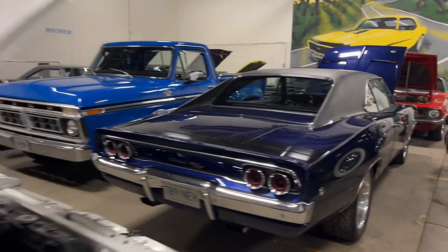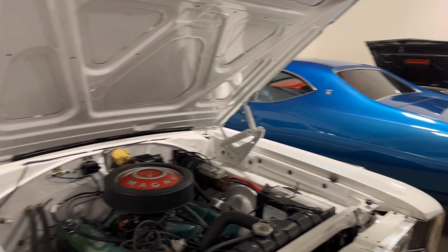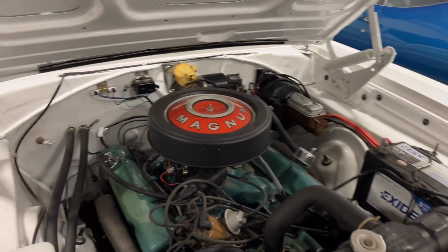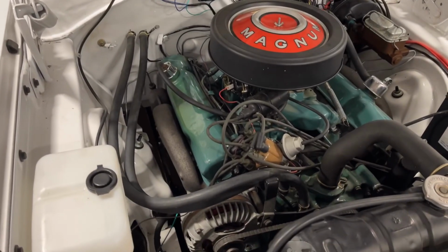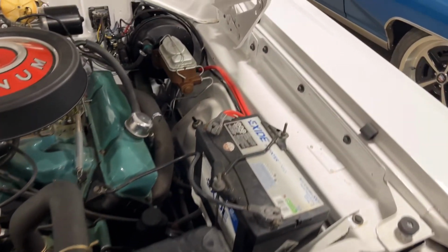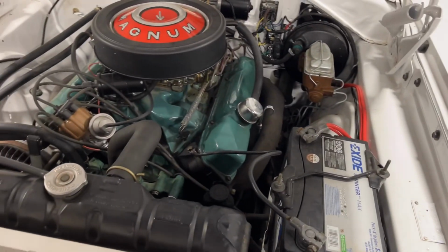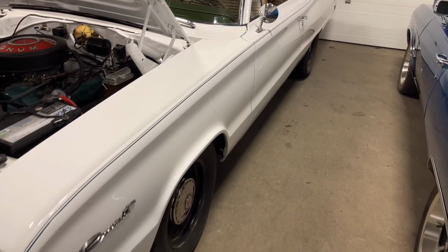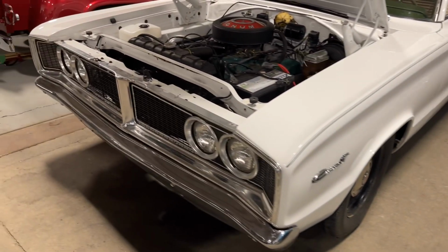383 big block. Now this is a 68 383 Magnum, so it has the high performance manifolds, the high performance cylinder heads originally. This one actually is an aluminum head engine. So maybe 1,000 miles on this engine, maybe a couple hundred miles total on the whole car. So yeah, just acquired, just unloaded.